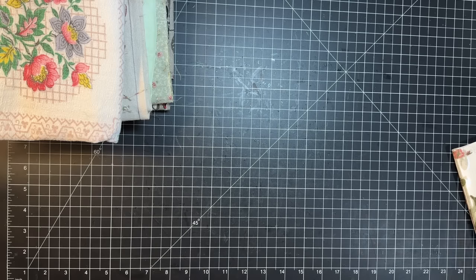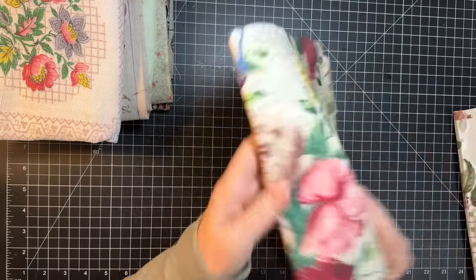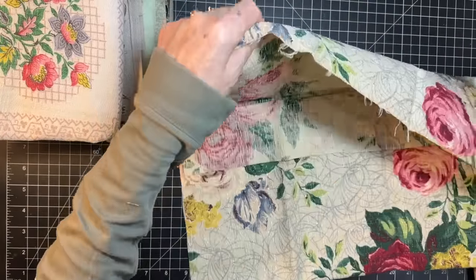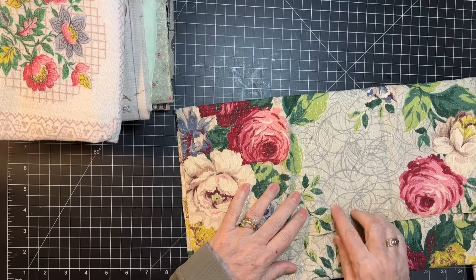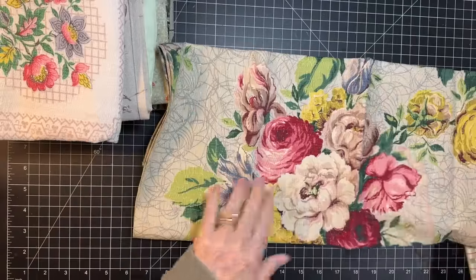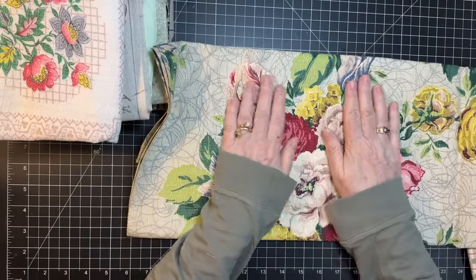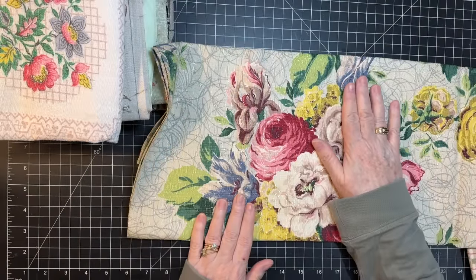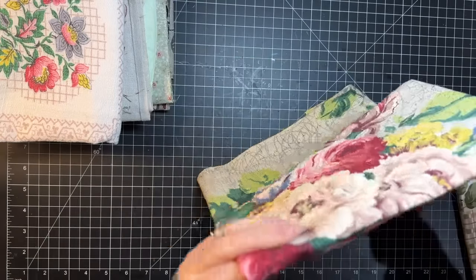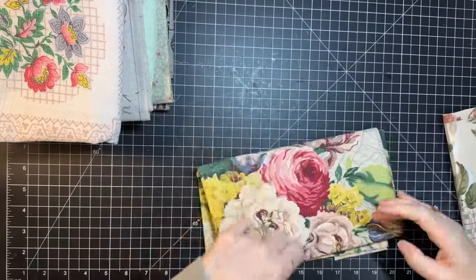I didn't realize that that was a cut piece. Then there's this piece, which is gorgeous. Look at this. Isn't that pretty? It's got like a shiny nub to it. Look at that. Isn't that beautiful? As far as something for the inside, I think that canvas would work there too. So let's put those together.